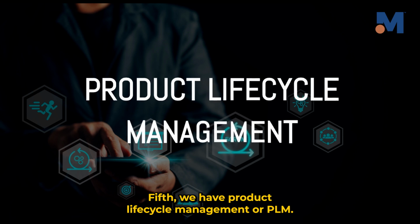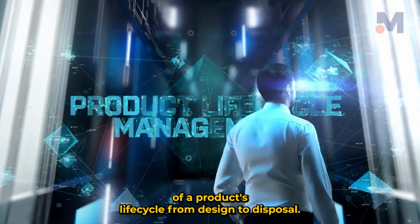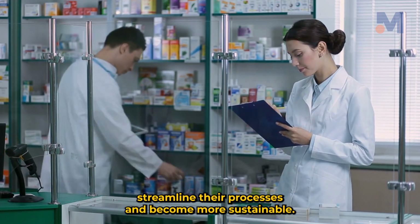Fifth, we have product lifecycle management, or PLM. Big data provides valuable insights into every stage of a product's lifecycle, from design to disposal. This can help manufacturers improve their products, streamline their processes, and become more sustainable.